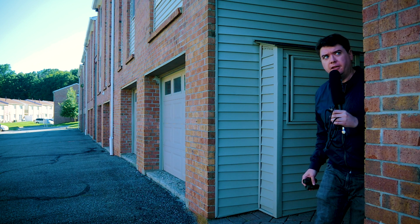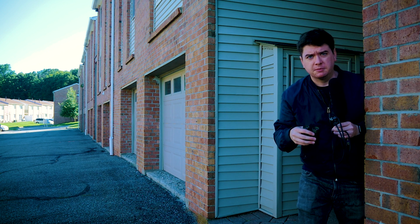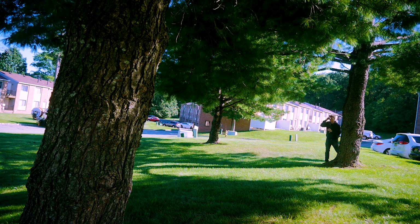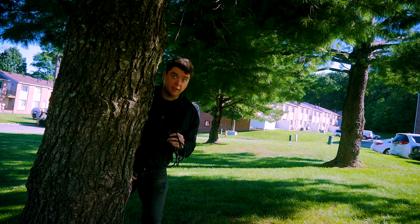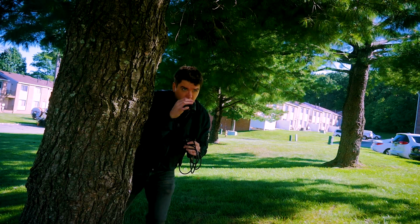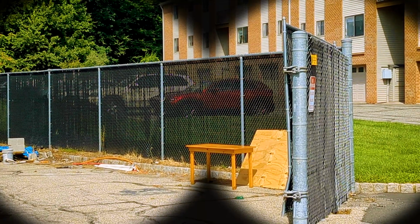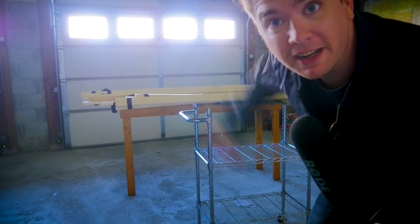Living in an apartment can be kind of a drag sometimes. You don't always have a ton of options. You never really have much privacy. There's one thing you always got plenty of. Other people's trash.